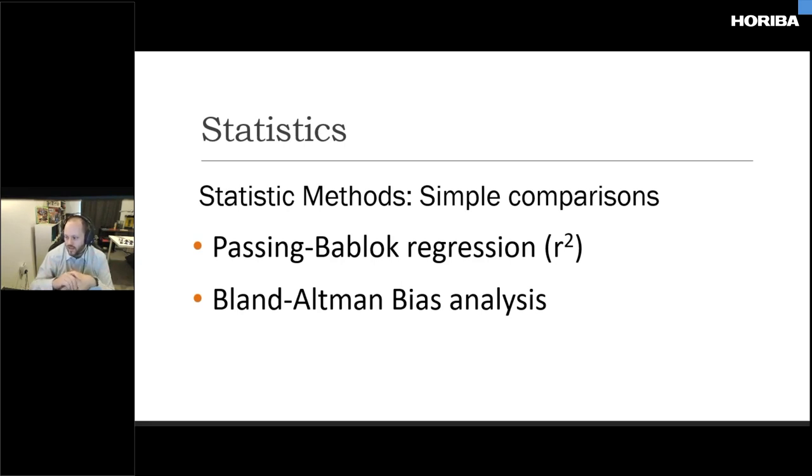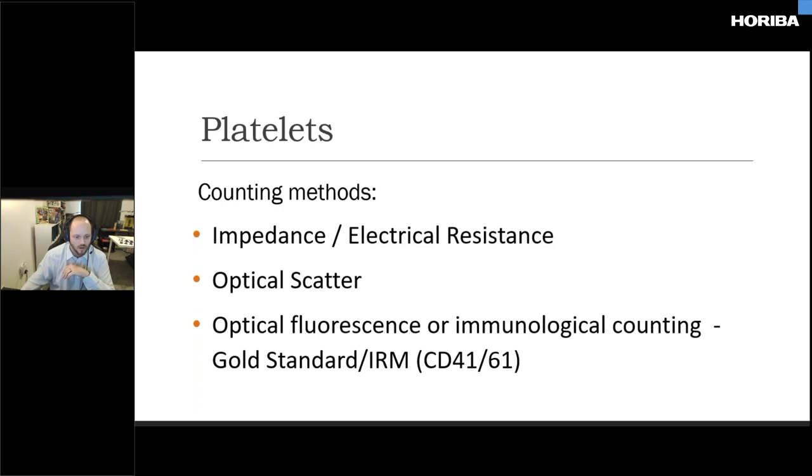Impedance count is basically a measure of the resistance as an object passes through the aperture where a current is applied, and that resistance change is measured, giving you an estimation of the size of the object passing through, as the resistance is proportional to the charge carried by the object. So that's the common way that it's done. It's widespread. What it can't do is differentiate the larger platelets from the smaller red cells, or the tiny platelets from red cell fragments. So it's good up to a point, and it's at these gray areas that we need to have an alternative methodology of looking at things.